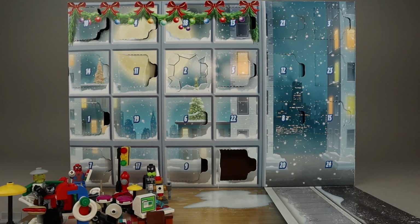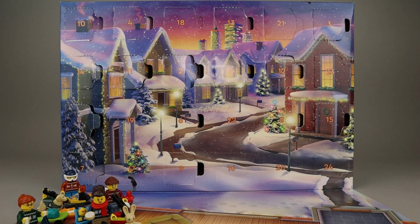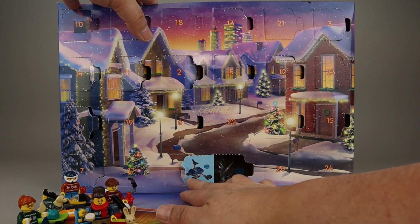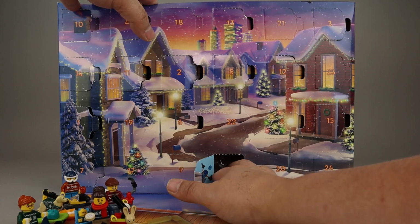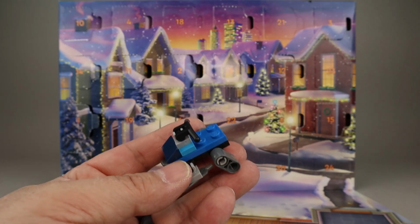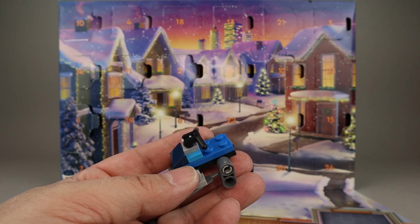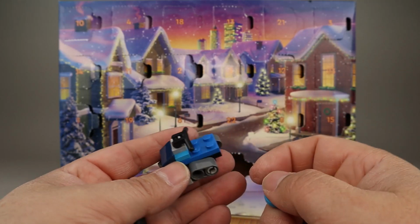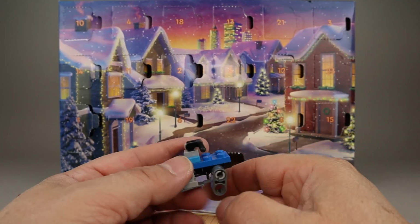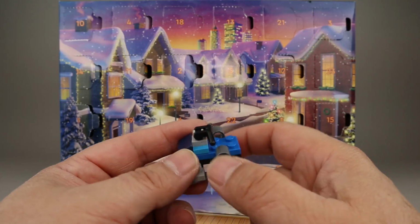Let's move on to the City Advent calendar. Here we have the City Advent calendar. We're looking for day 16, which is on the bottom row. And it looks like we have a snow machine. So here's our snow machine, or snowmobile, as some people call them. I think it looks good. I don't like the fact that the back treads hang down like that.